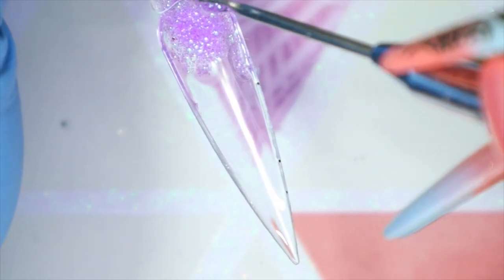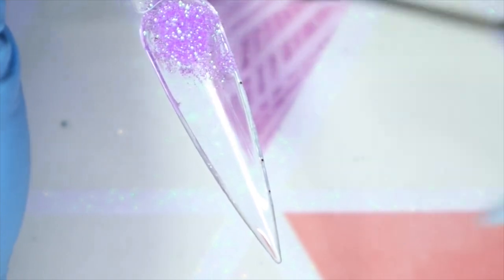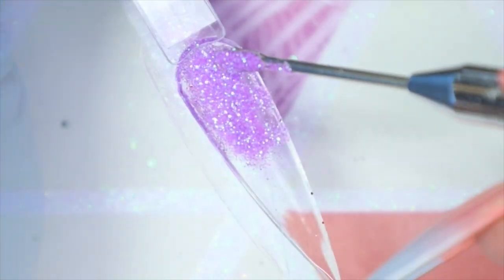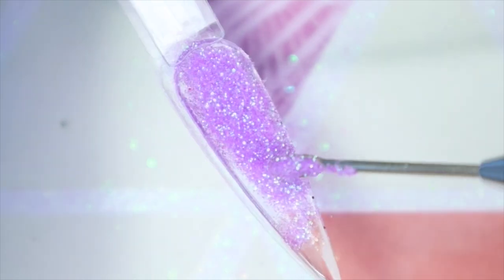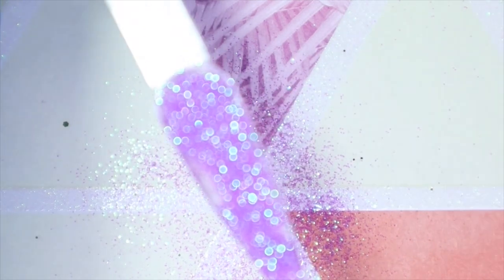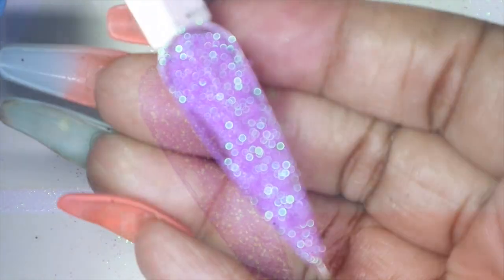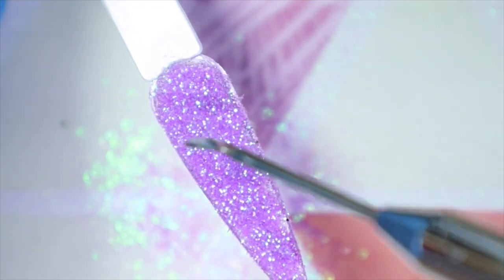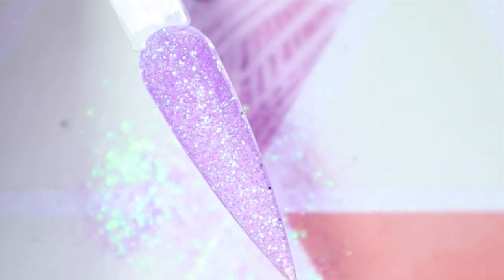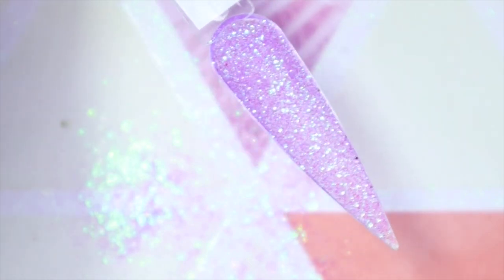I changed my mind as to how I'm going to apply this glitter, because it's a finer glitter. I can just go in and do it like this. Usually I would have my little glitter catcher underneath, but I completely forgot to take it out, so there's going to be a little bit of a mess. And this is what Meet Me in Paris looks like. On this side, you can see the sugared effect it would give. I'm going to give this a cure and show you what it looks like if it was encapsulated.